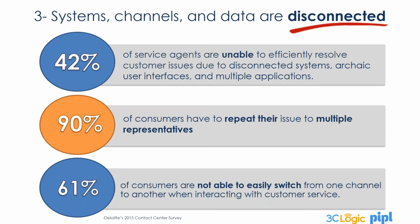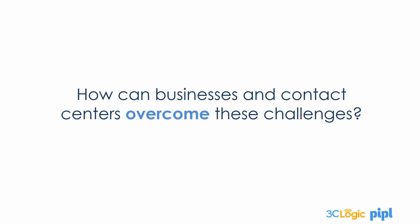So I'm curious, knowing all that, and I think we're talking the same language here, Garth, what's your thought process on how businesses can actually overcome some of these challenges, whether it's in the contact center space, or customer support, or all the above?